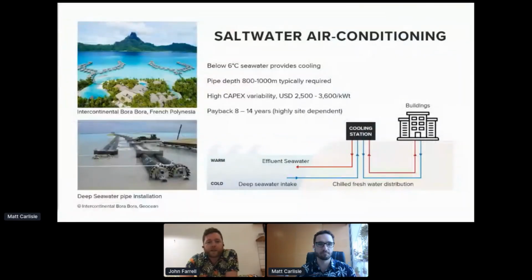One of the first technologies we're going to look at is seawater cooling or saltwater air conditioning. So this technology works on the concept of basically taking cold water, which you tend to find at deeper depths within the ocean, which we then pump up to ground level, run through a heat exchanger, and then have a clean water network to run through all of the AC equipment.